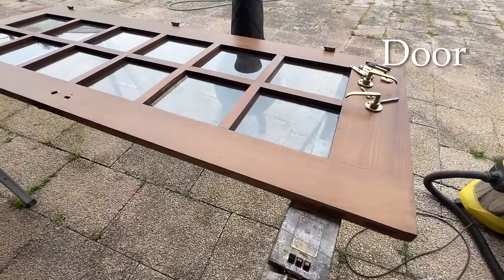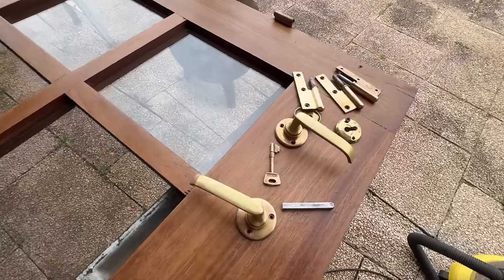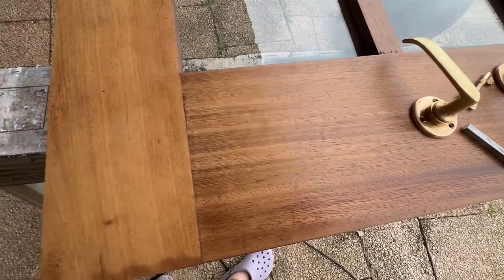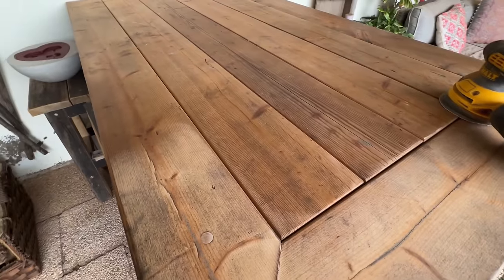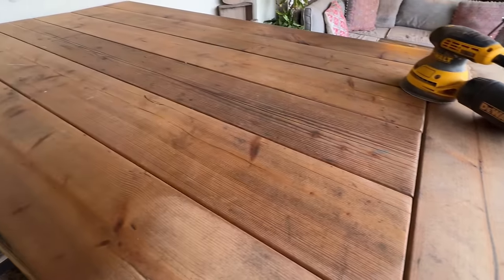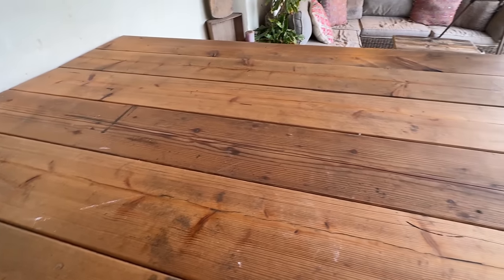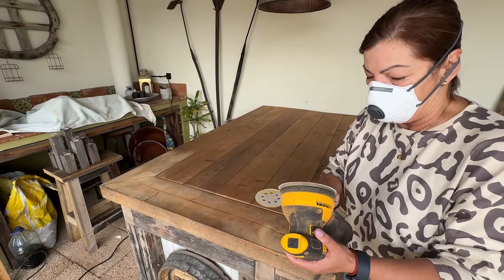So the table's all done and varnished. I also cleaned the hinges and the handles ready to assemble. And now, looking at this table, as you can see, I start standing here. It only had two coats of oil on it, and I think it needed some more. So as I've got my sander out, I decided that I'll quick sand this and then put some lacquer on it, see if it lasts a bit longer.